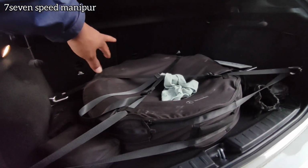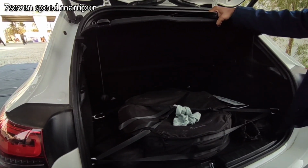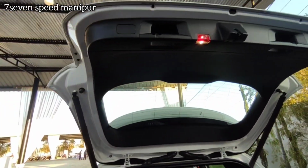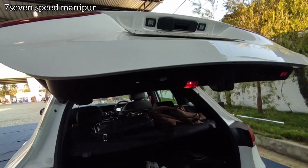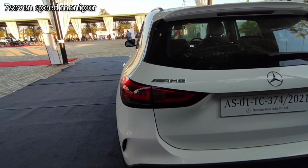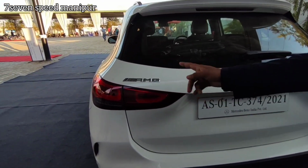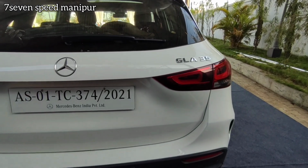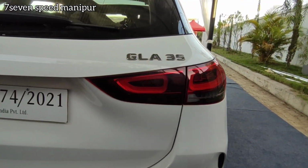And is this back row seat also foldable? No, not foldable. They're fixed, but they have enough space for you. You press it here, and it closes automatically. There are cameras and 360-degree sensors and everything. The AMG logo with the car model. So this is the model of this car. This is all LED? Yes, high performance LEDs.